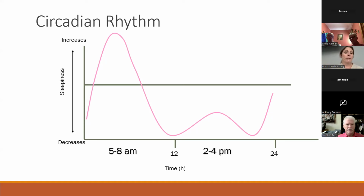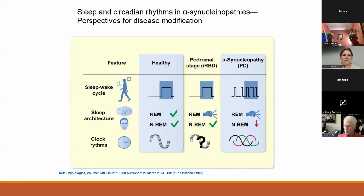So it's very important. And so when we look at Parkinson's disease and our circadian rhythm, we find a few things. So if we look at people who are healthy, here we're going to look at sleep cycle, sleep architecture, and clock. That's their internal clock. So we have healthy people. They have normal sleep schedule, normal sleep architecture with REM and non-REM, and normal circadian rhythm. If we look at healthy people, specifically women, those who have less light exposure during the daytime have a higher incidence of Parkinson's.